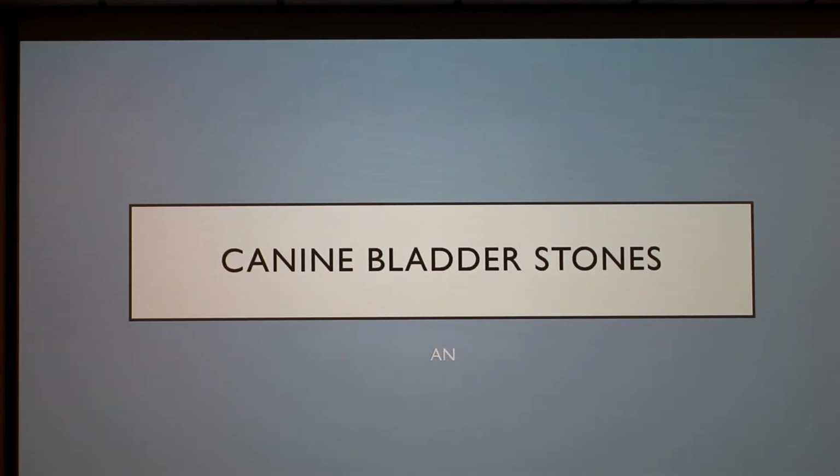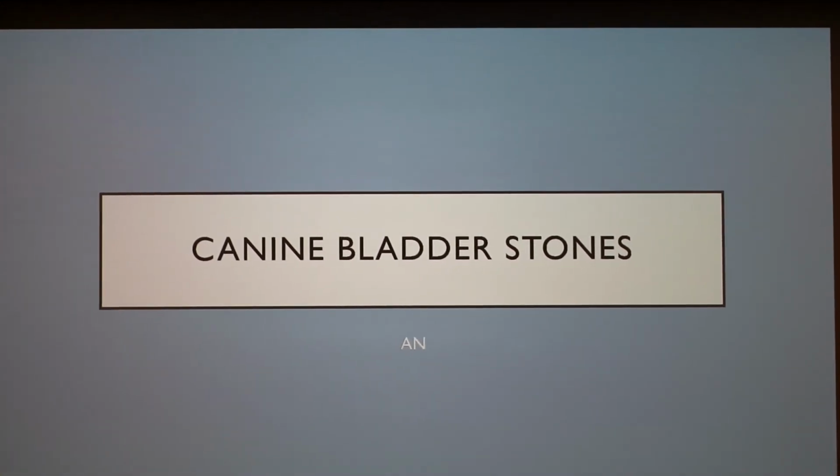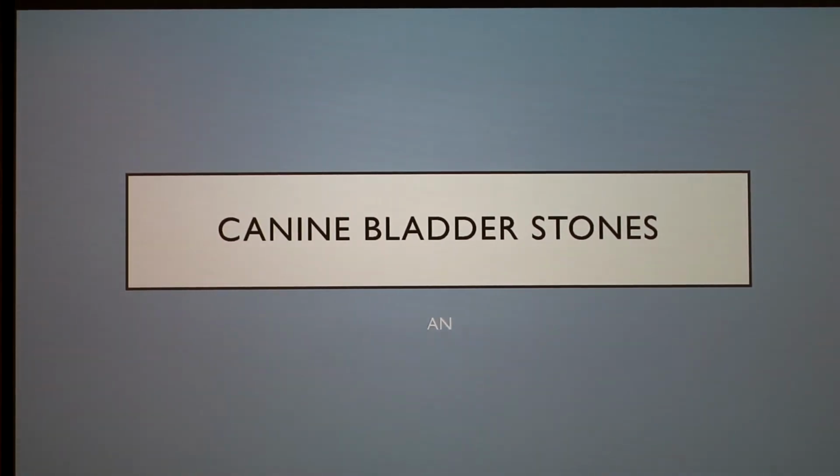Okay, so today I'm going to talk about canine bladder stones, and I know this is kind of a repetitive topic. A lot of people have covered it, but I did it due to my personal experience with it.